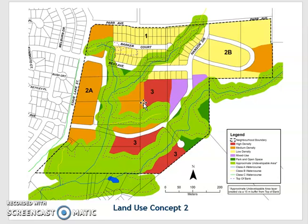Concept 2 also provides for a variety of housing types and densities. The highest densities of housing are located in the central part of this, shown in phase 3. And phase 2B includes single-family homes, townhouses, and row homes, and this is in the northeast sector of the planning area. A mixed-use node is also proposed on the sides of Hanson Drive south of Best Avenue, and this means they could incorporate some commercial with residential on top.